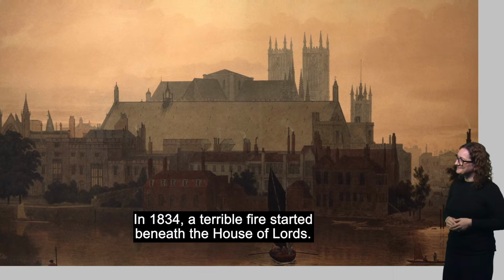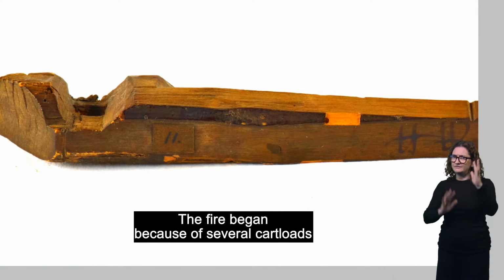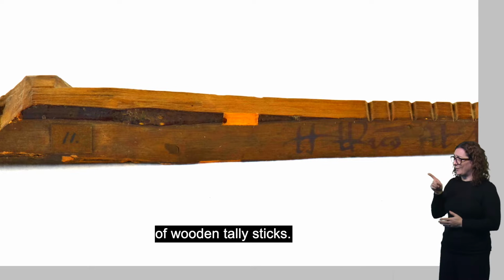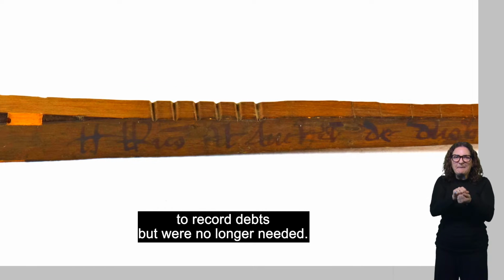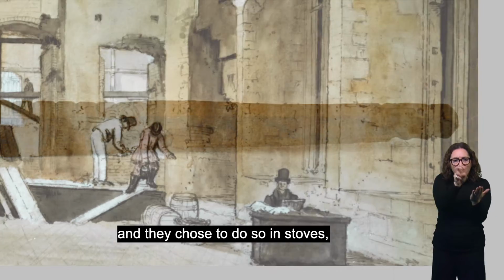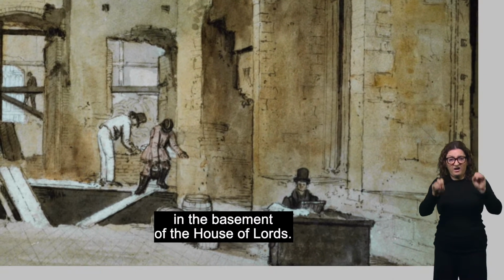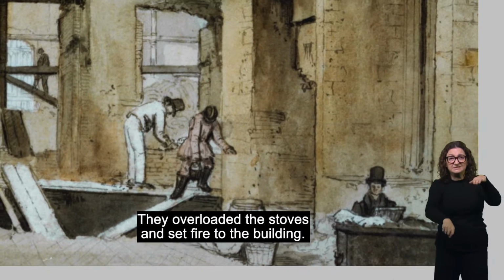In 1834, a terrible fire started beneath the House of Lords. The fire began because of several cartloads of wooden tally sticks. These sticks were used for an old system of accounting to record debts, but were no longer needed. Workers were told to burn them, and they chose to do so in stoves in the basement of the House of Lords. A bad idea. They overloaded the stoves and set fire to the building.